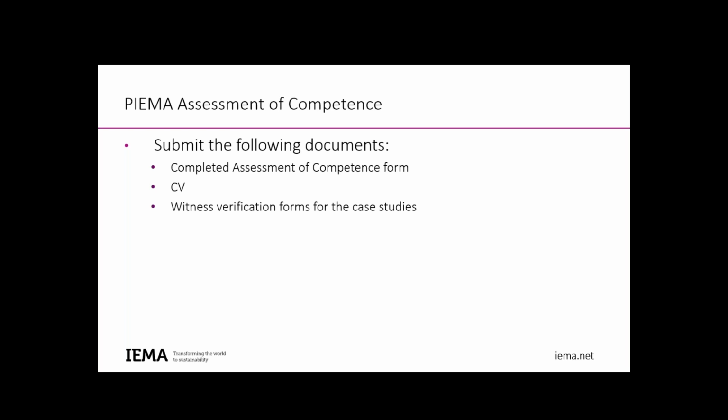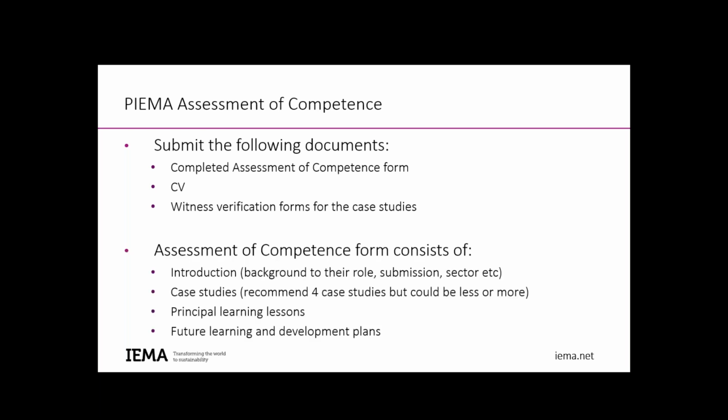A tailored CV, so this is in your own style, not a template that IEMA provides. Just provide your own CV, and witness verification forms for all the case studies that you submit, and this is a template that IEMA provide as well. The assessment of competence form, which is the main bulk of the assessment, consists of the following parts that you have to complete.